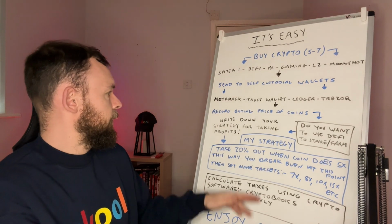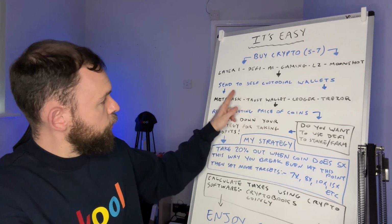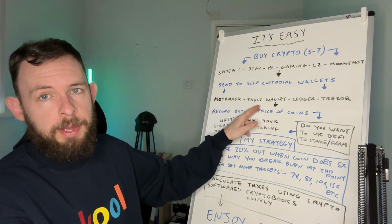Now, what you've got to decide is, do you want to use DeFi? So using MetaMask and Trust Wallet, these are the main two out there.